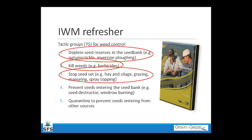And typically in that we've got hay, silage, grazing, manuring and spray topping. So they're the three we'll be focusing on in our fodder work, but also there's those other two that are obviously important in the full life cycle thing.